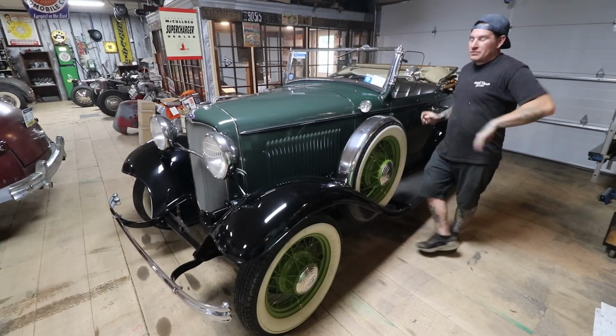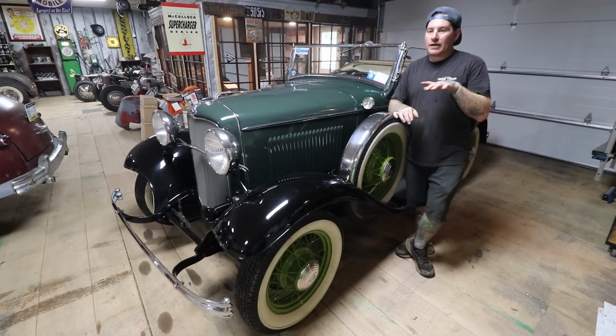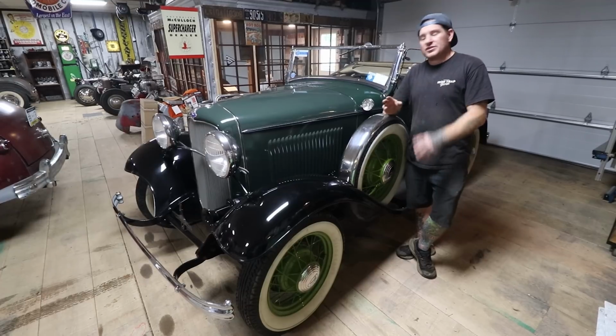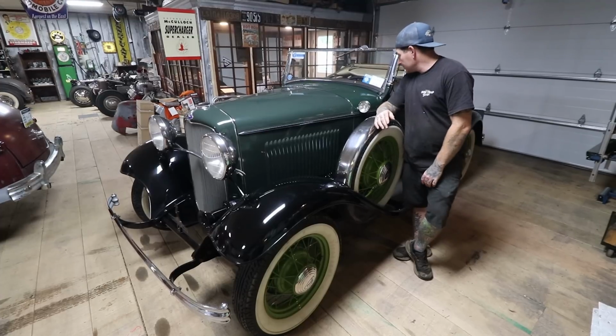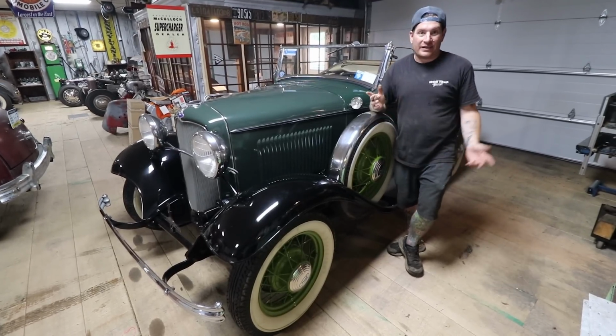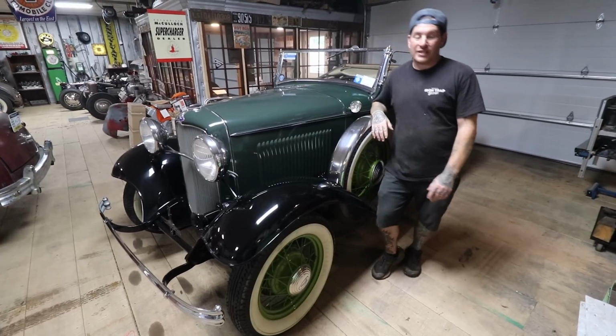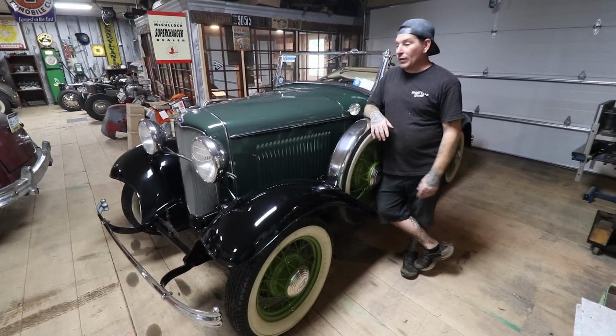All right, so that was a successful drive, as expected. We had a little hiccups with the carburetor when we were driving, but with this thing sitting for a while and having almost no mileage on it in 2-3 years, maybe more, basically at least 2 years, the car did very, very well.